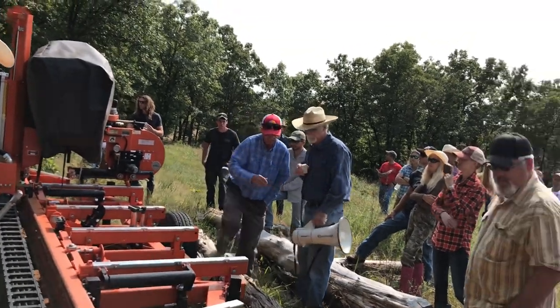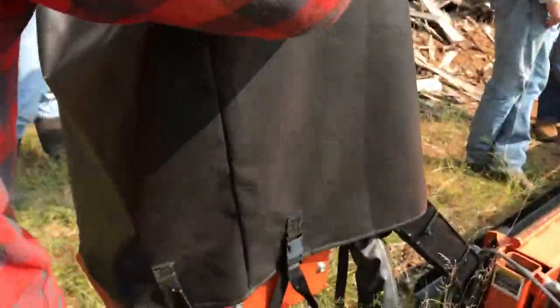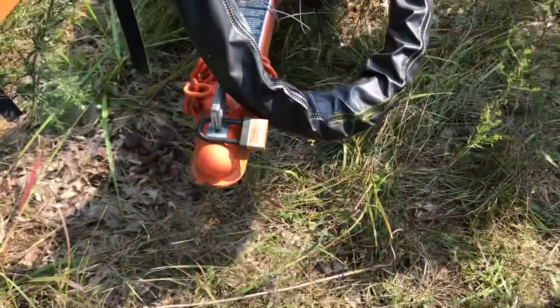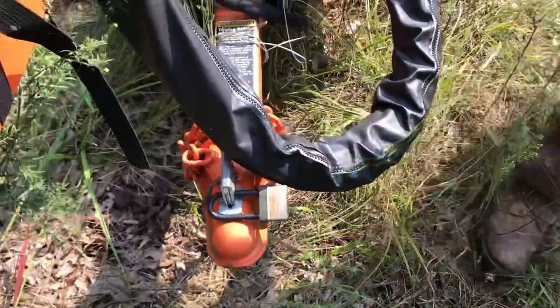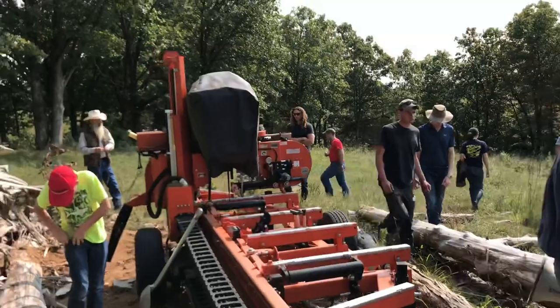Pretty nice. Made in Indianapolis. I looked it up on your Facebook. I believe it's called Wood-Mizer. Yep. That's their headquarters. They have another factory in North Carolina.